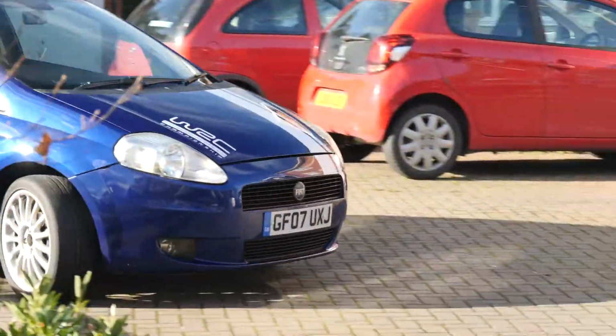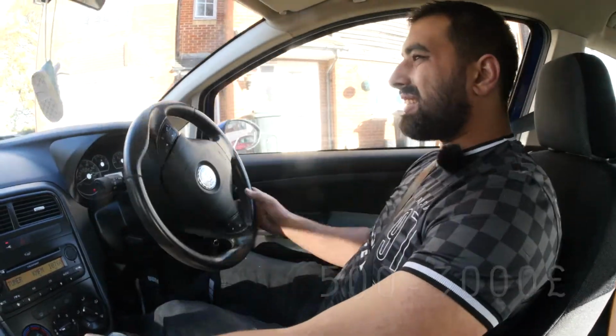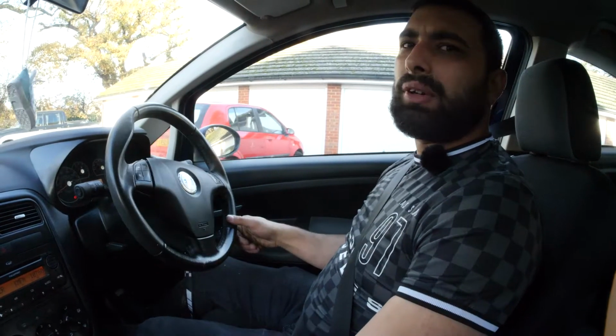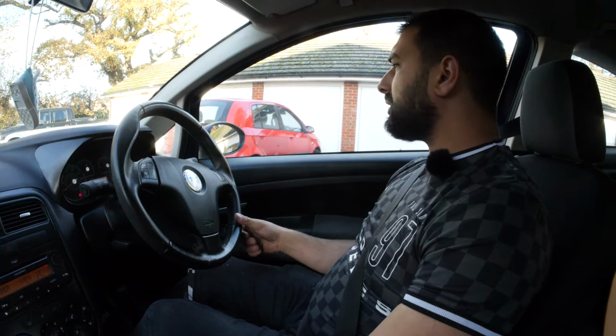All in total, I would say it's alright for the money. Which brings me to the next thing in my mind, is that they go from £500 all the way up to 3 grand in some dealerships. I would say this is a rip-off for such a car, but in good condition and low mileage you can probably find them for around 1,300-1,400 pounds. Anything under that you expect issues.